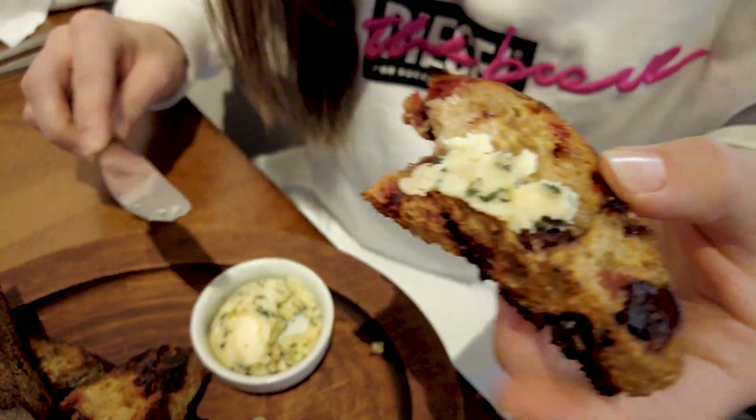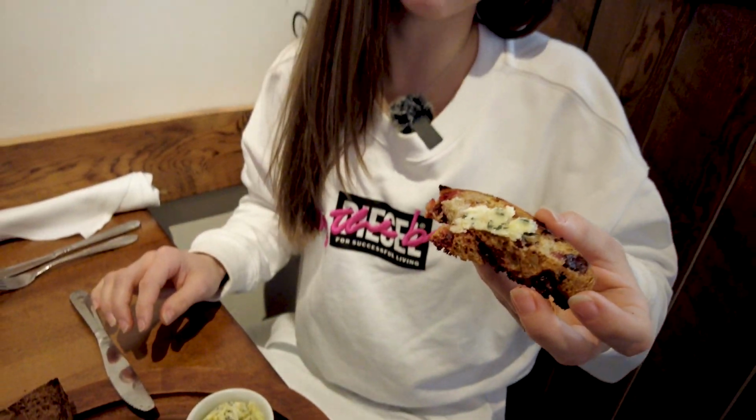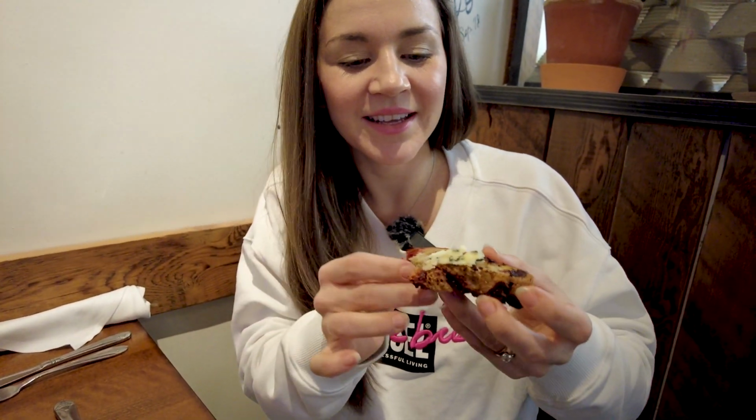I'm gonna try it again. Oh, I know what it is. It's thyme. The herb thyme, it is so delicious. Oh, wow. Look at that. Now, the waitress said this is like one of the top sellers. I can tell why. This bread is very unique.